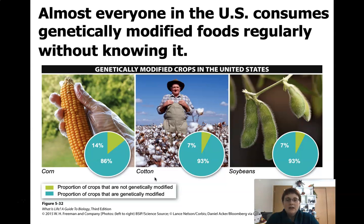Livestock, right? So our cows and our chickens and our pigs and so forth are eating this genetically modified food, which then we in turn eat. So indirectly, we are still eating genetically modified food. So we are consuming this.